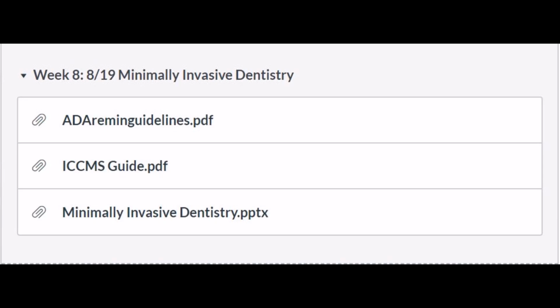So the control restoration can be anything, but the glass ionomer tends to hide the staining more. But you can put amalgam or crowns or whatever over the top of it.